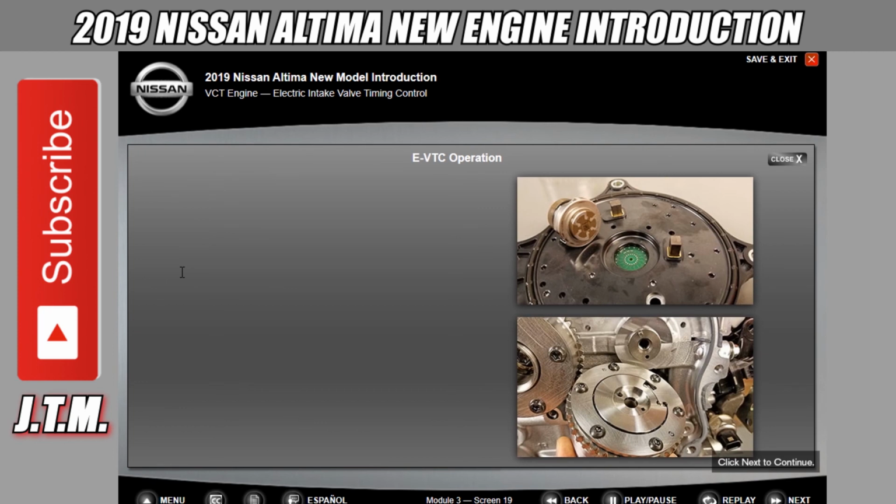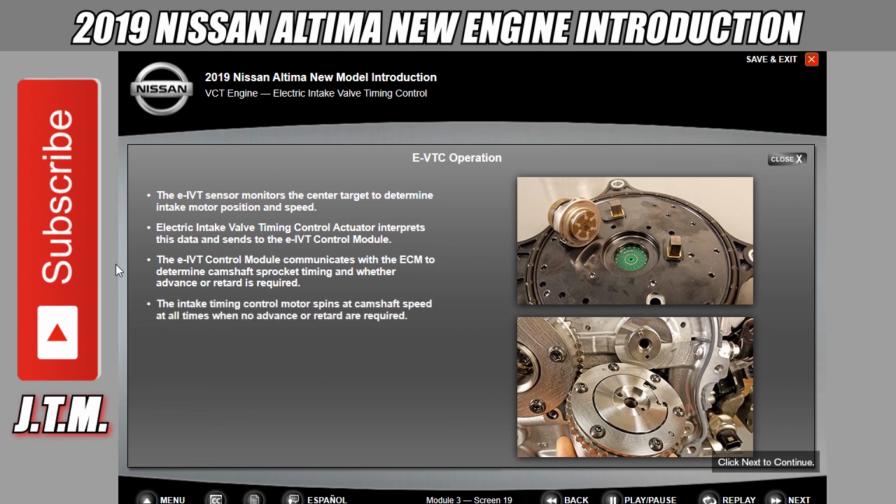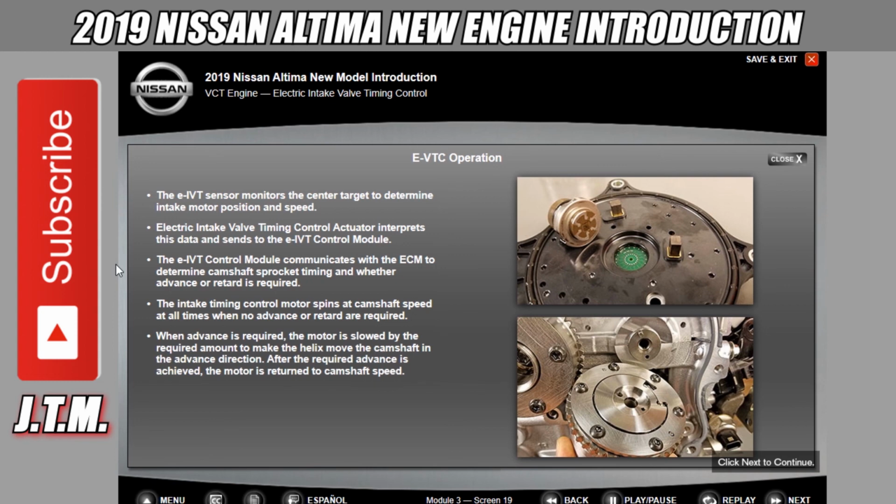The 3 rings of the sensor monitor the 3 outer points, 6 legs, and 6 inner points of the center target to determine intake motor position and speed. This information is processed by the electric intake valve timing control actuator and is sent to the EIVT control module. The EIVT control module communicates with the ECM to determine camshaft sprocket timing and whether advance or retard is required. The intake timing control motor spins at camshaft speed at all times when no advance or retard are required. When advance is required, the motor is slowed by the required amount to make the helix move the camshaft in the advance direction. After the required advance is achieved, the motor is returned to camshaft speed.